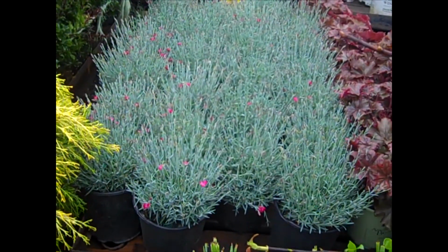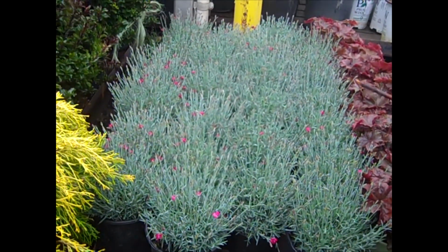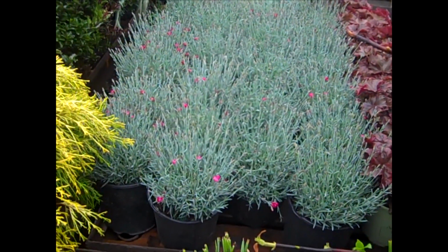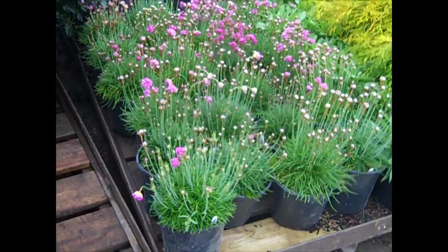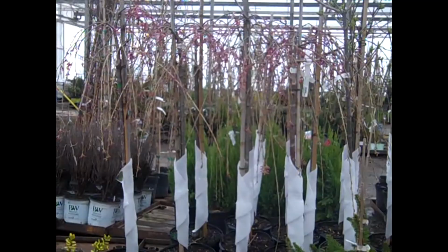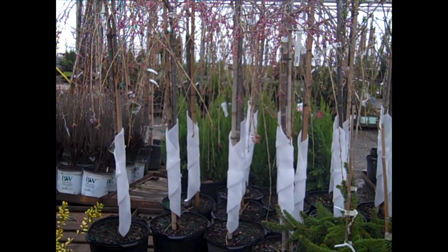Here we're looking at Dianthus. I believe this is Firewitch, and you can see here just starting to pop some color on them. Nice full heavy plants, and good value on the perennials. Here we're looking at some 19 centimeter. This is Armeria splendens. So another bloom update here. We have our 7-gallon.